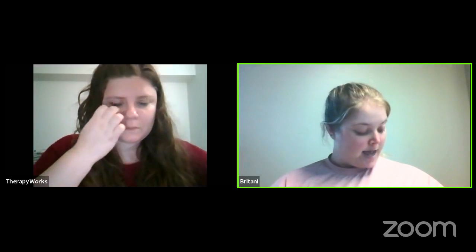Another thing we have them do is they're going to be looking towards, like if they had a pocket on the chest of their shirt. So we would tell them to look straight down and then rotate the head so that they'd be looking towards that pocket. And same thing, holding 20 to 30 seconds, twice on each side.